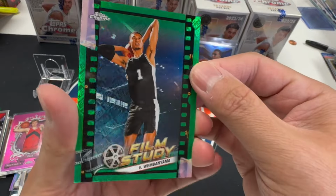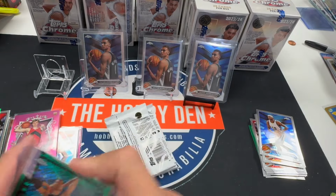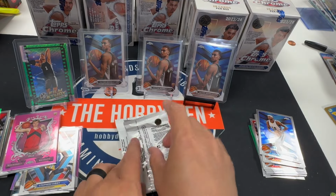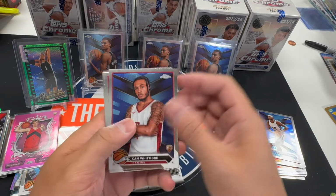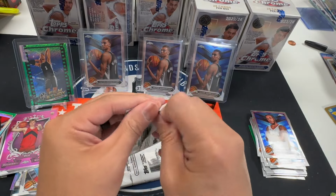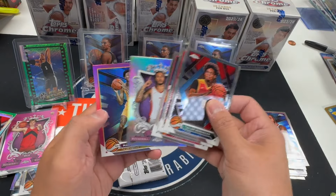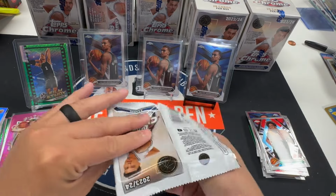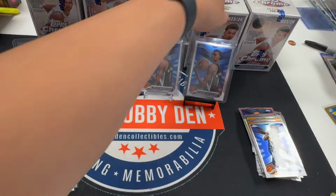Victor Wembanyama, green film study. All right, our first color one. We will throw this one up on eBay immediately. Almost reaching our goal of 5. You said you were gonna need a color of it. Got lucky, I guess. This is the next box. Kobe Brown, we've pulled every color Kobe Brown variation. Might as well pull the super fractor at this point. Cam Whitmore and Maxwell Lewis. Tyrese Maxey Pink.